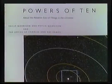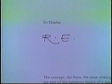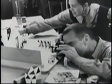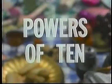As Ray said in her introduction to the Powers of 10 book, Charles learned from Eliel Saarinen the importance of looking at things from the next largest scale and the next smallest. This ability to look at problems from many levels, changing the frame of reference and thereby gaining new insights and solutions, was one of the Eameses' great gifts. Powers of 10 is that approach made film.